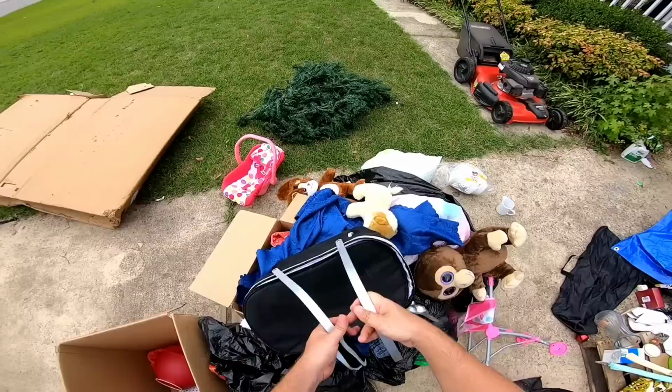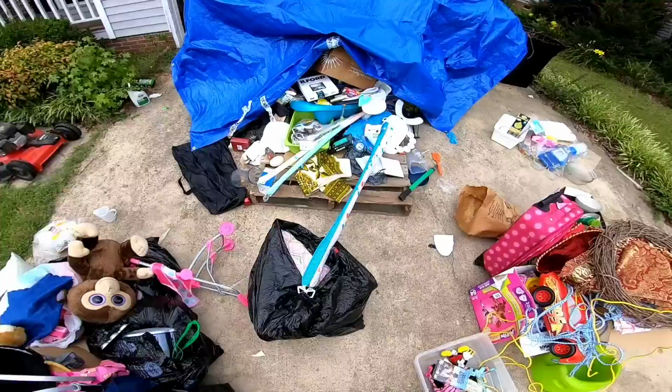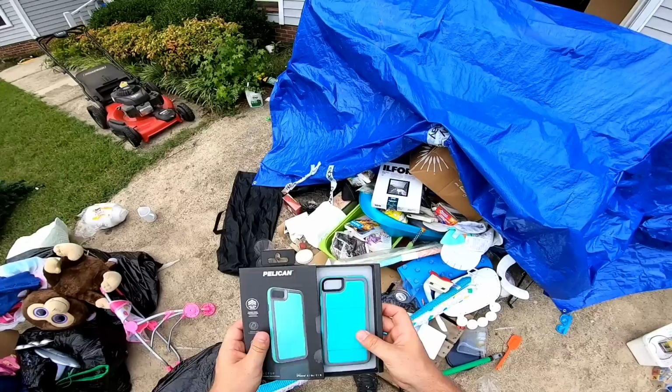It's just not really worth anything. So I'm just going to donate that. Donate some pots and stuff. Working our way through this thing. Some little Pelican case here. Brand new for the iPhone 6, 6S, 7, or 8. Probably get like 20 bucks for that on eBay.